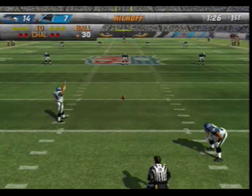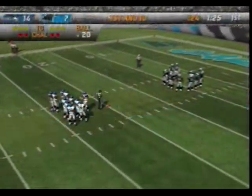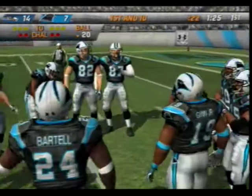Looks like he's just about ready to kick this one off. This one is taken by number 19. Now it's their turn to do something on offense. They're down by a touchdown early. But these guys have the kind of offense that can score any time they have the ball.